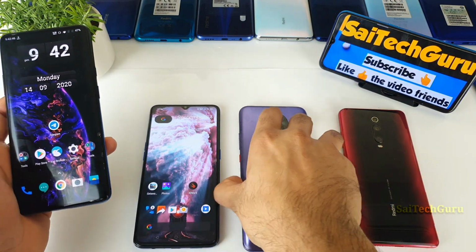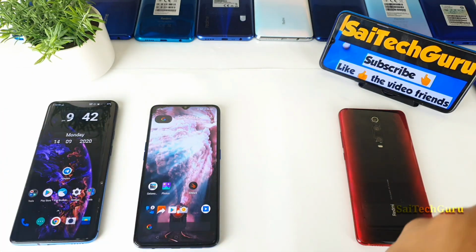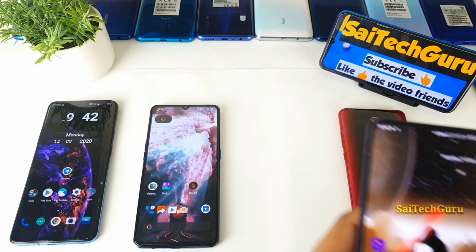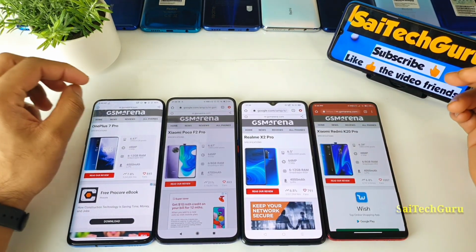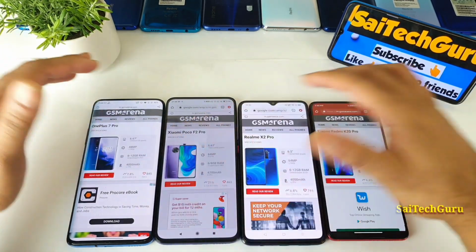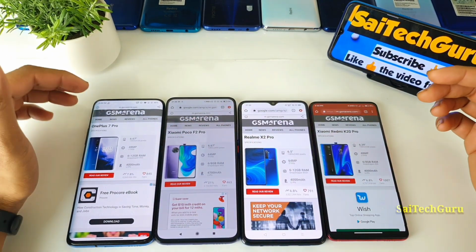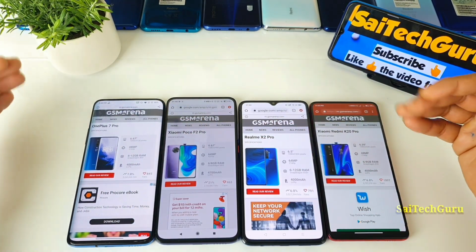Let's see which phone will be the ultimate winner in terms of display colors, brightness levels and everything. Before starting the video, you should know which phone has what kind of display properties. That's why I opened GSM Arena, where I'll show you the display properties of all four phones and see which phone has a better advantage.